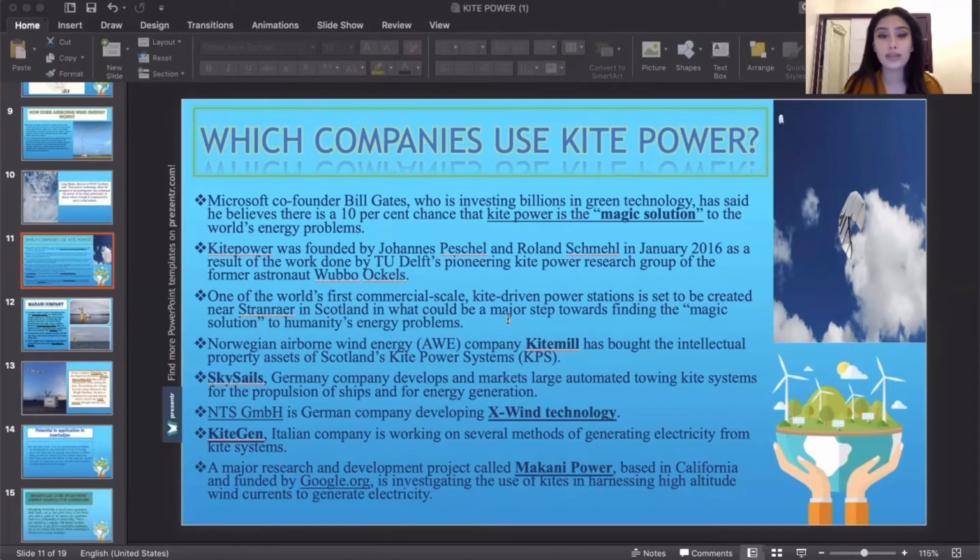Named among the 22 most innovative companies in South Holland, and among 80 companies the most innovative enterprises of the whole Netherlands, it started to use kite power systems in 2017. One of the world's first commercial scale kite-driven power stations is set to be created near Stranraer in Scotland. The new power station believes that their systems could cut the price of offshore wind energy in half. Norwegian airborne wind energy company Kite Mill has bought the intellectual property assets of Scotland's Kite Power Systems (KPS). It's an emerging technology that uses tethered wings to harvest wind energy and convert it into electrical energy.